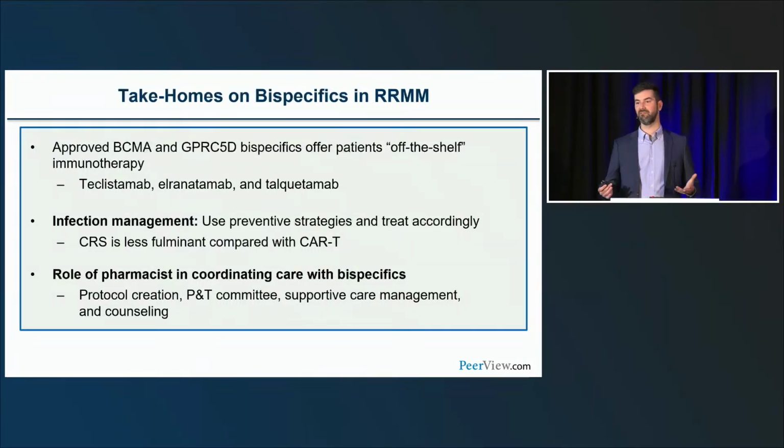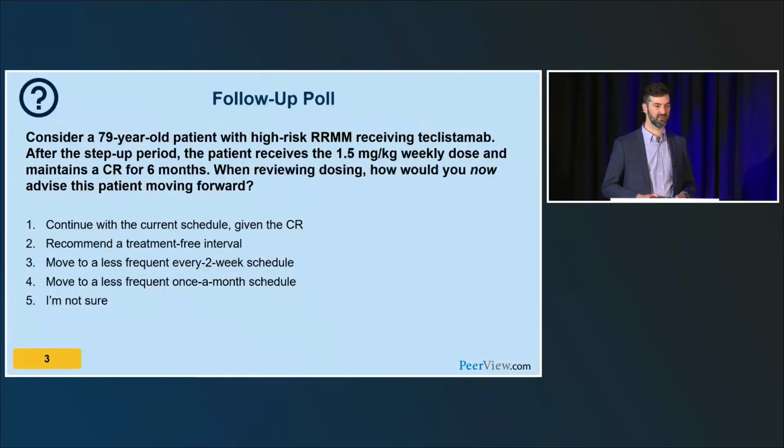And then what is the role of the pharmacist? I would assume most of us here are pharmacists. So how do we help in patients that are receiving bispecifics? We can do essentially everything. I do a lot of patient counseling. I create the protocols and the treatment plans; we're on Epic. I make sure the supportive care, the IVIG plans, all that is entered, and that the patients are taking their supportive care meds. I sit on the P&T committee, so when these agents come before the committee, you can explain to physicians who may not practice malignant hematology why it's important to have these agents available to treat our patients. So a lot of different hats pharmacists can wear.